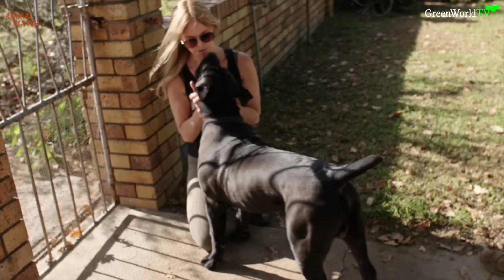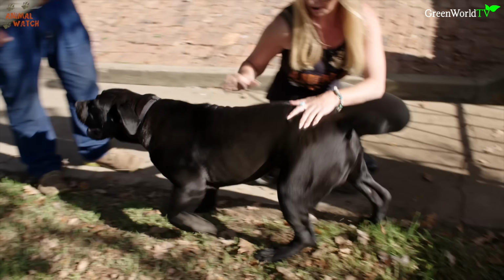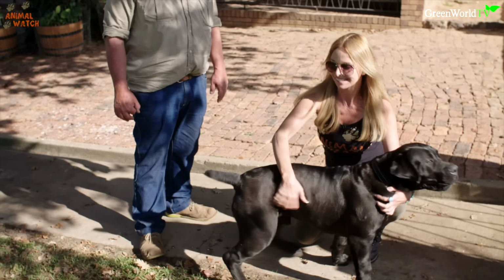Chunky monkey. You got your lick. I got a lick, I'm so lucky. Oh, he's a big unit, isn't he? Even for a six-month-old puppy, only 6 months old. His weight is around about 43, 44 kilograms.